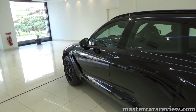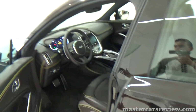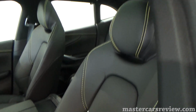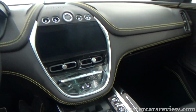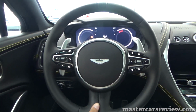Now let's go ahead and jump really quickly inside the interior by pressing this. This basically pops up. Let's just turn off the lights. And would you look at this beautiful Aston Martin interior with the leather seats. If we jump in real quickly inside, what do you guys think of the design? Wow. It's very nicely finished. I really like the layout that you get with the nice leather wrap steering wheel.